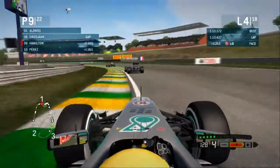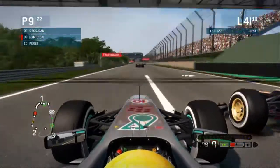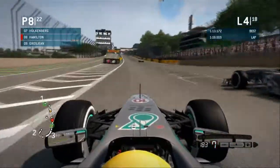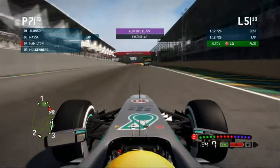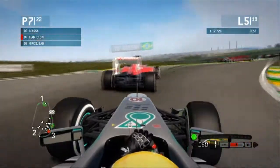I thought I was going to hit him as I tried to get up his inside, but it wasn't enough. And you can see that Alonso's really getting away as we go up the inside of Romain Grosjean with the use of DRS, and that moved me up into P8. Now we go to the end of lap 4 as Fernando Alonso sets a fast lap of 11.7, and we set a 12.7, easily going up the inside of Nico Hülkenberg without any hassle up into 7th.